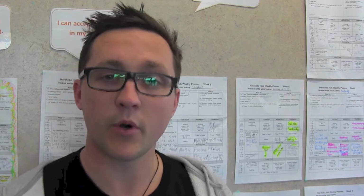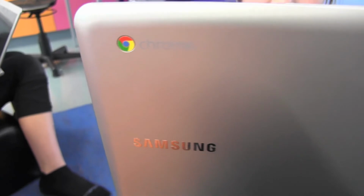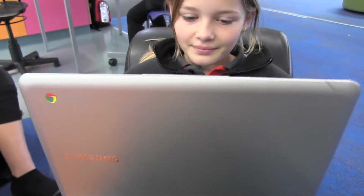So one of the really functional things we've found with these Chromebooks is that they come with a Chrome management console, so that I can push extensions or apps to each of our Chromebooks, so it pops up when the students log in.